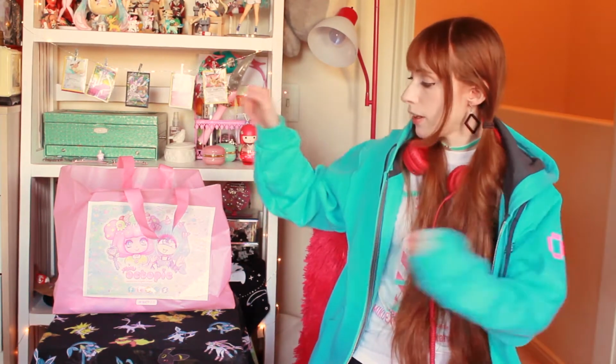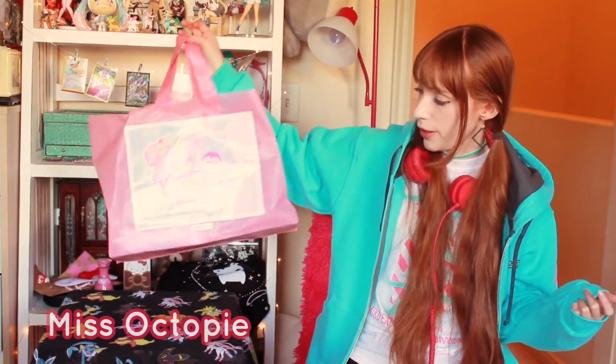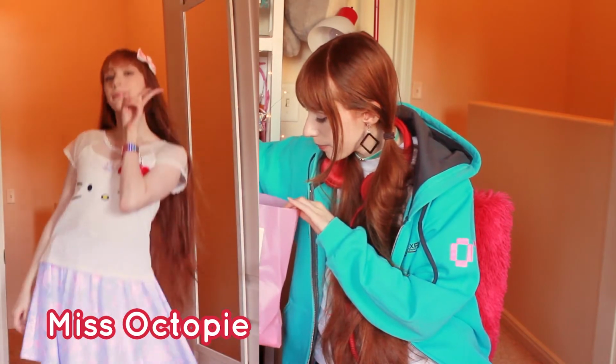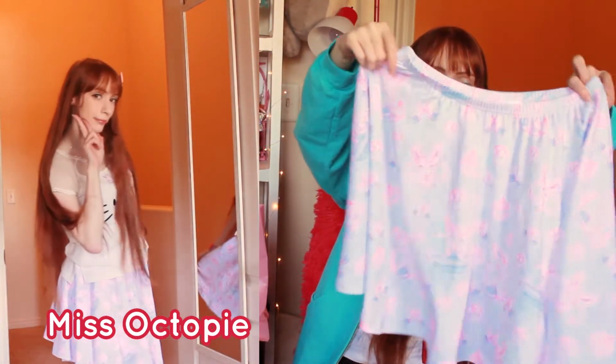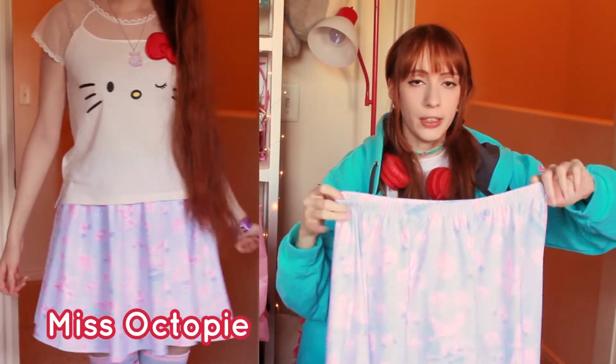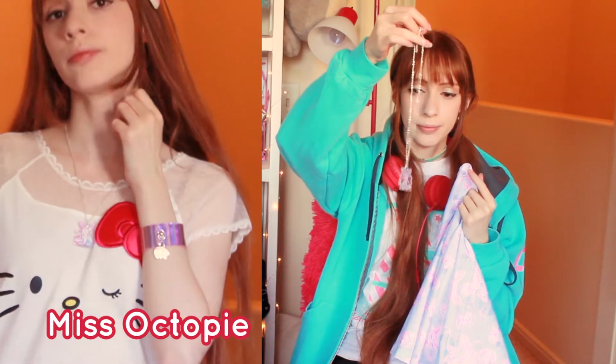Next, I got some stuff from this brand, which I have not seen before, but they have a lot of cute stuff. This brand is called Miss Octopie, Octopie, I'm not sure how it's pronounced. I actually got a Sylveon skirt from them. It's super cute print. It was a large, but it basically fits like a medium. It's kind of the only sizing we had there, but super duper cute. And I also got a matching Sylveon necklace. Super cute, and they weren't too badly priced either.